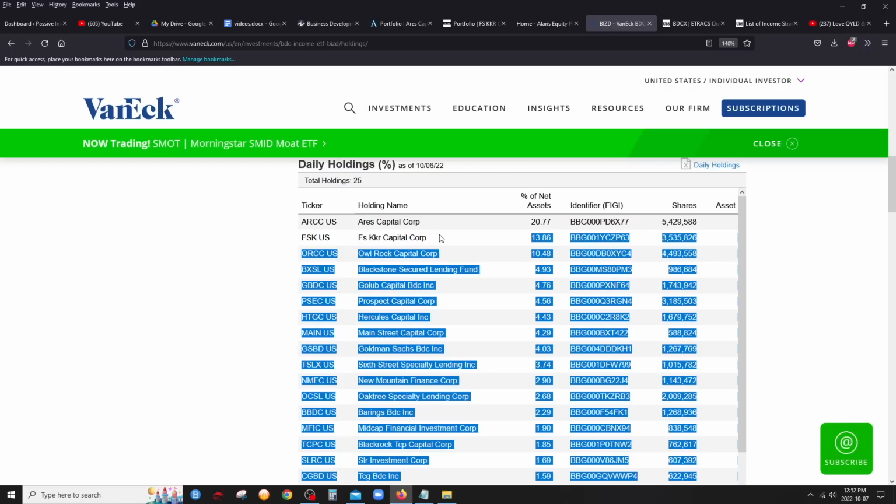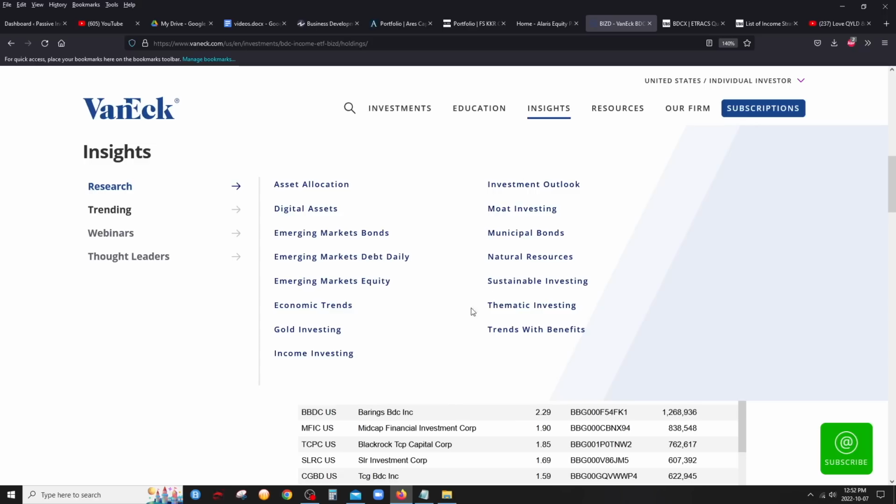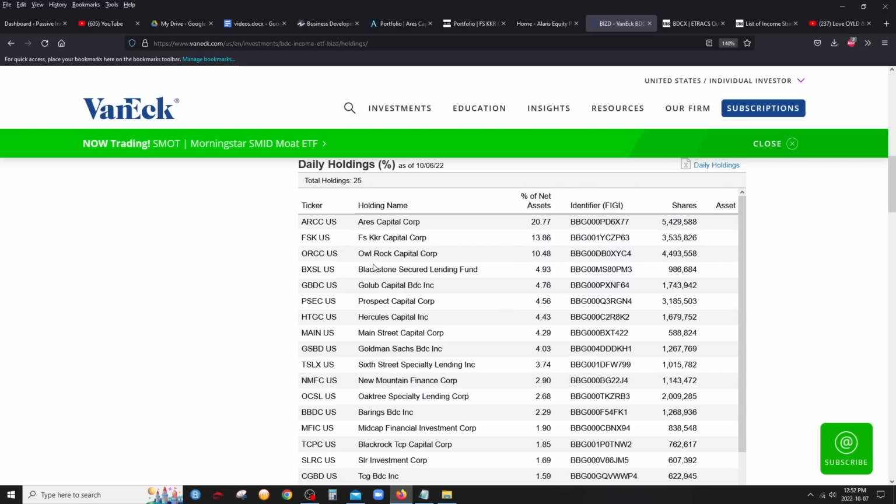And what do you know? Here are the two top positions, Ares and KKR Capital. So these are the two biggest BDCs that we just took a look at real quick. And of course, those are not the only ones. You have other ones like Owl Rock Capital, that's the ORCC, that's the third biggest one.